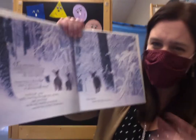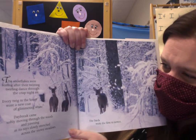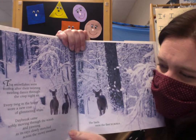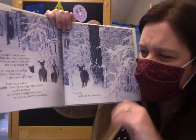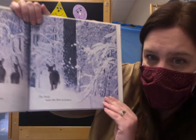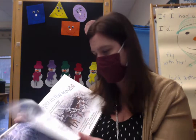Whoa, look at that beautiful picture. The snowflakes were resting after their twisting, twirly dance through the crisp night air. Every twig in the forest wore a new coat of glimmering white. Daybreak came, softly moving through the woods, and yawning as its rays slowly stretched across the snowy meadows. The birds were the first to notice. I wonder what they noticed.